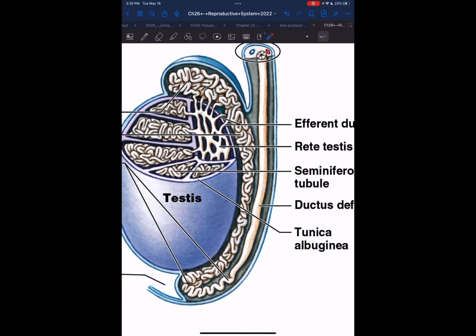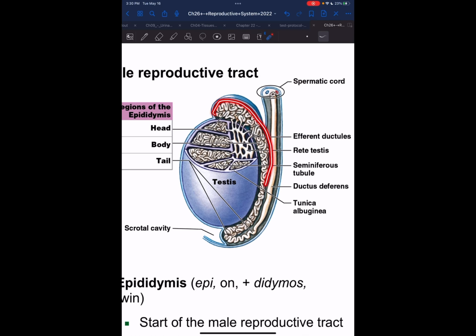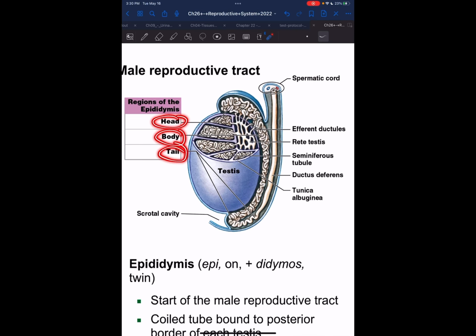It's reminiscent of the renal pelvis. Remember that you have your major calyces and they all go into the pelvis. And so the rete testis is sort of a site where all the sperm will pool. And then our sperm is finally going to go into that first duct system, which is going to be the epididymis. And so this epididymis wraps around the testes, and it has a head, a body, and a tail.